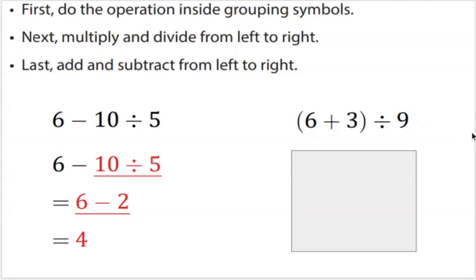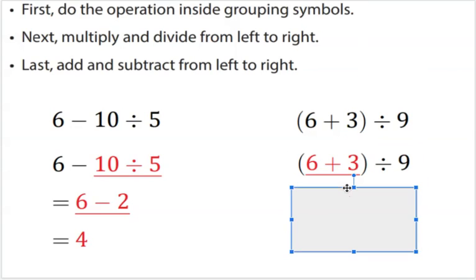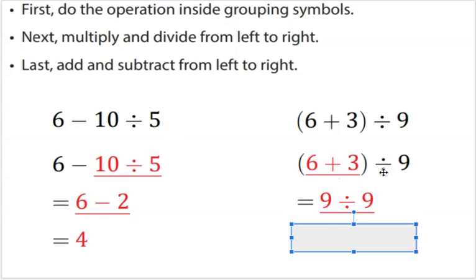So again, the sum of 6 and 3 divided by 9, looking at my steps at the top. Step 1, are there grouping symbols? The answer to that is yes. So that means that's what I underline first. I'm going to do 6 plus 3, and I'm going to replace that with the sum of 6 and 3, which is 9. I'm going to bring down the division sign and bring down the other 9. So you'll see 9 divided by 9 should give you a final answer of 1.